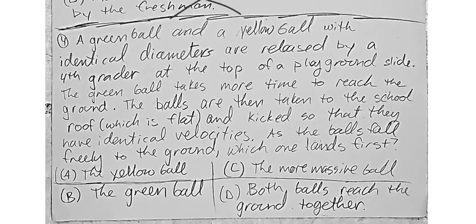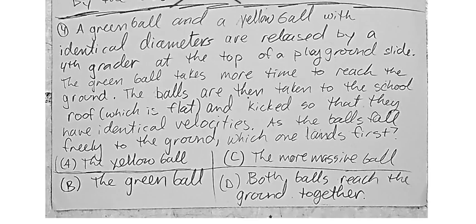Okay, last one. A green ball and a yellow ball with identical diameters are released by a fourth grader at the top of a playground slide. Okay, so we've got a ramp. Kind of probably draw that. So got the two things falling down. Okay. They have identical, so the green ball takes more time to reach the ground. Balls are then taken to the second floor of a roof, which is flat, and kicked, so they have identical velocities. As the balls fall freely to the ground, which one lands first?